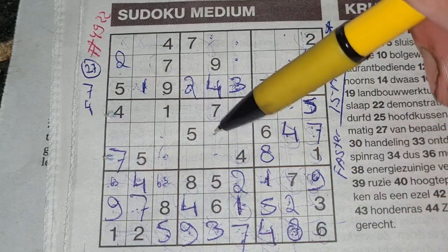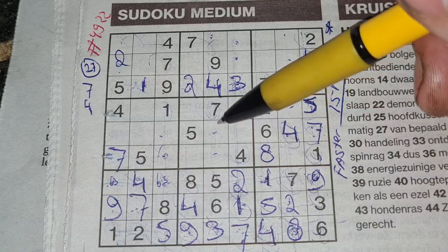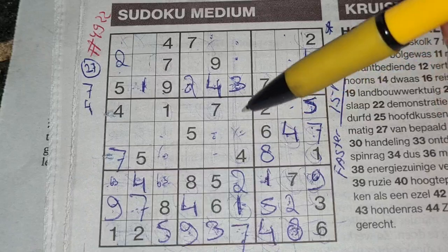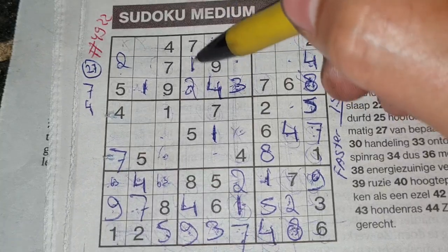Alright, we have a 1 in this row, the 1 in that row. So the row between, the middle row, the only 2 places left for the 1 should be here or there. We see here 1 in this column, so no 1 there, 1 should be here. 1 in this column, 1 in the middle column. So the column next, the only place left for the 1 should be there.